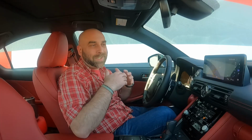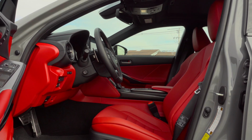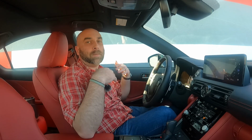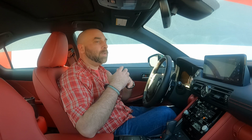As far as the interior goes on this IS 500, it's a bit of a dinosaur here. This car has been around since 2014. This is still the 3rd generation, whereas most of the rest of the Lexus lineup has seen full-on remodels, new generations, but you still do get quite a few nice features here. We'll go through all of that.